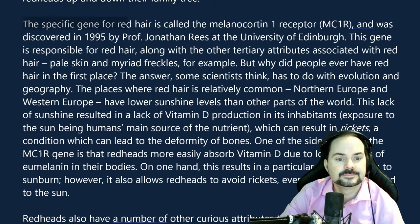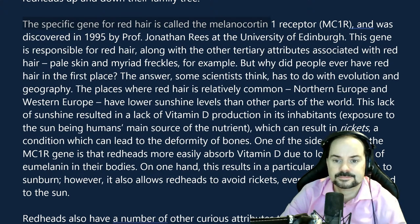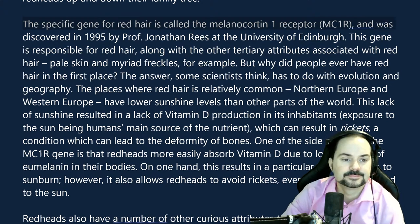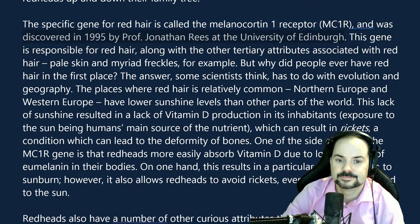The specific gene for red hair is called the melanocortin-1 receptor, MC1R, and was discovered in 1995 by Professor Jonathan Rees at the University of Edinburgh. This gene is responsible for red hair, along with the other tertiary attributes associated with red hair, pale skin and myriad freckles, for example. But why did people ever have red hair in the first place? The answer, some scientists think, has to do with evolution and geography.